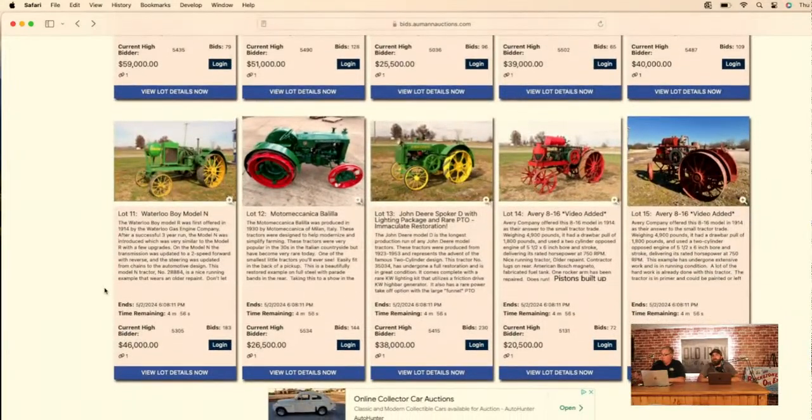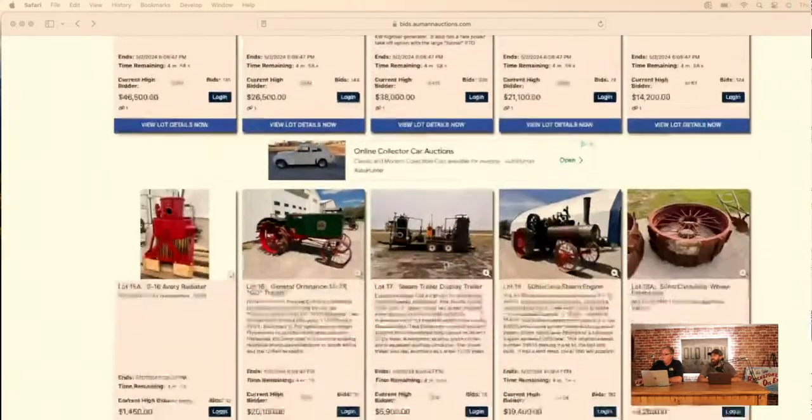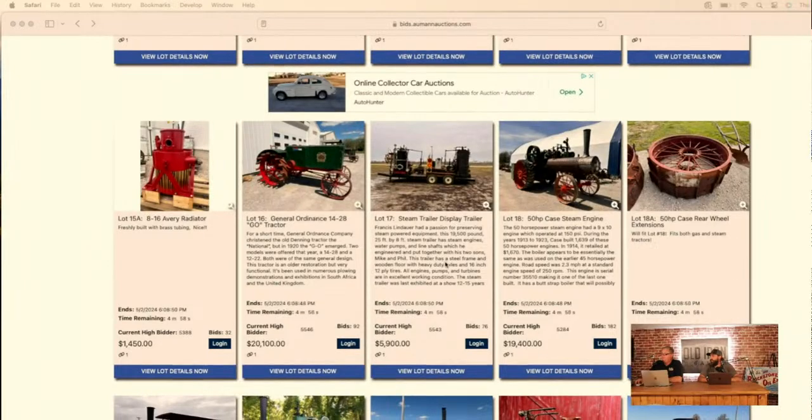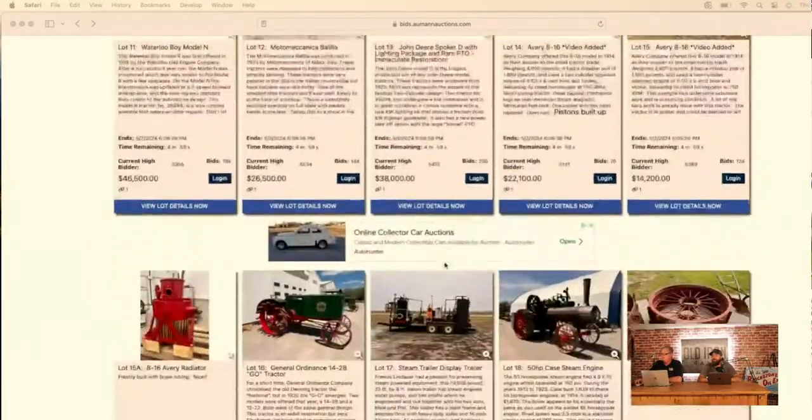Hey, we've got two 816 Averys, and both pretty equal. They're both pretty nice tractors. Both had mechanical work done. One's got kind of an older restoration, and one is a little bit closer to prepped for restoration. So you could kind of go either way there. And you know what? Those are a bargain right now. 14,000 and 21,000. That's a great deal. It's also a nice tractor that you can haul size-wise, and you can put that on a little car trailer, take that to a show, and it doesn't take up a whole ton of space.